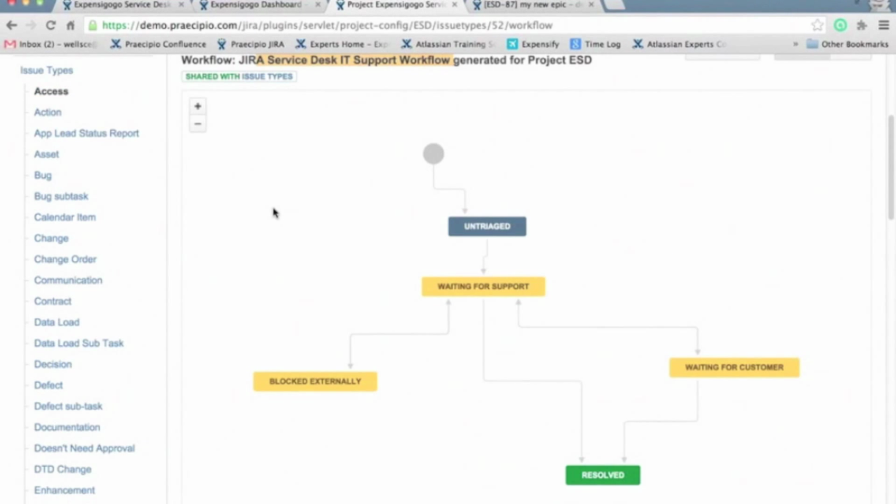So yes, that's really the idea: each of your individual issue types has a different business process associated with it, and you can certainly create, define, and associate unique workflows with those various issue types.